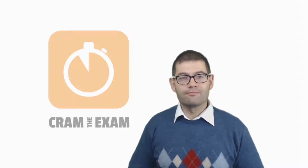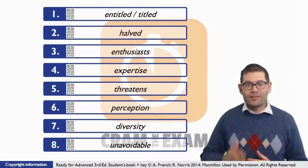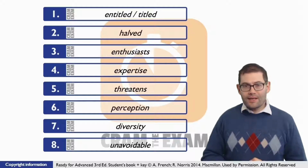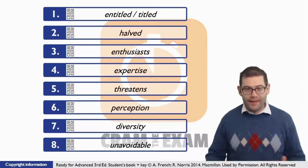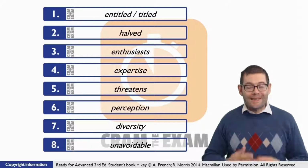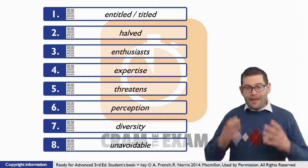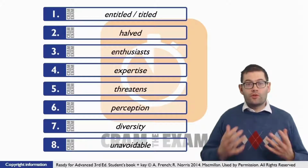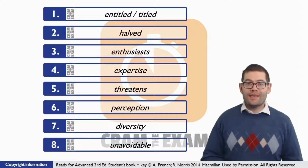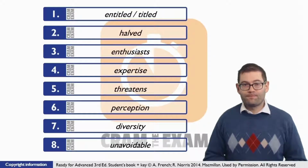Then let's go. For question number 1, it's a tricky way to start off this word formation exercise. Looking at the language pattern, it's not evidently clear what kind of word we need, but the type of word we do need is actually an adjective. And because it's an adjective, we've got two possible choices. We can either say titled or we can say entitled.